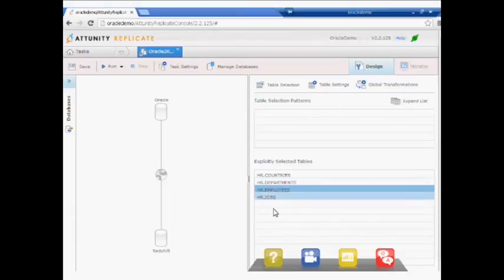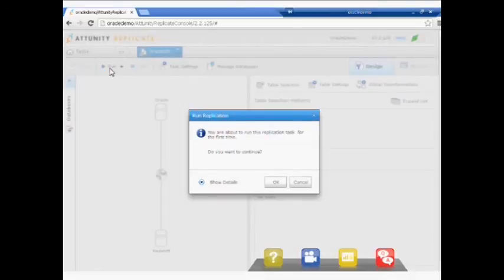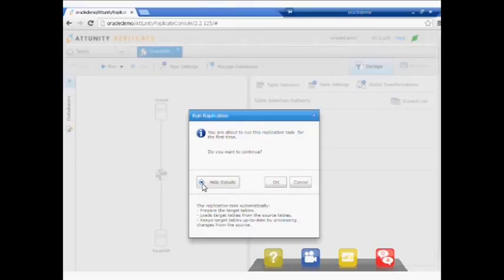So I'm pretty happy with these selections right now. I'm just going to load all the data as it is from the source. I can save my task and hit the run button, and that's it. That's all that's needed in order to actually load your data into Redshift using Replicate.